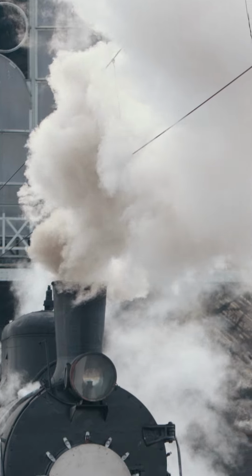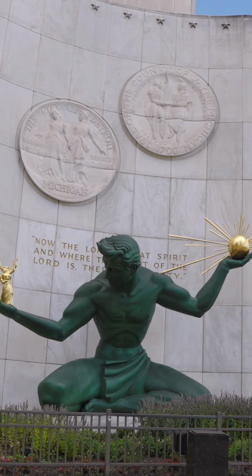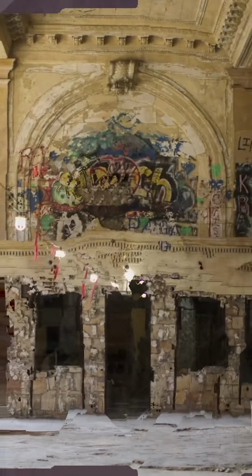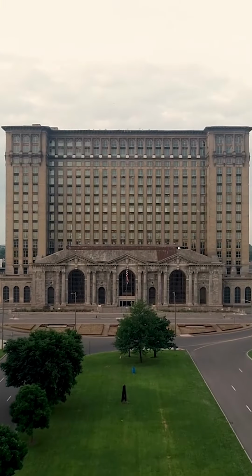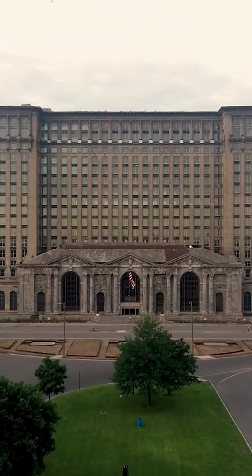When train travel died down, the station went with it. That unfortunately coincided with a particularly rough patch for Detroit too, which lost more than 1 million people over a few decades. So the station sat there abandoned for 25 years, and thieves got to work. By the early 2000s, the building barely looked like it could stand up. Fast forward to 2018 when Ford Motor Company bought it and announced plans to restore it.